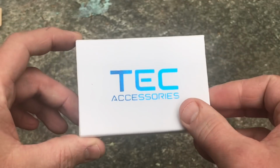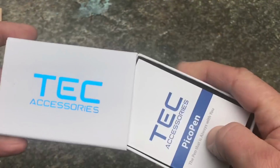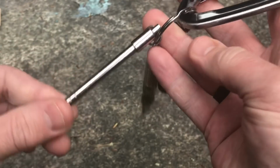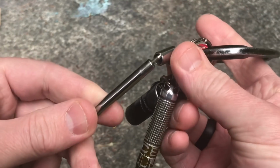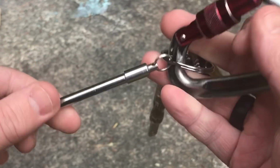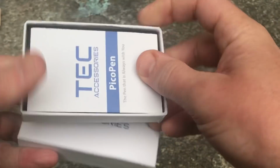This is our next item. It's from TEC or Tech Accessories, and it is the Pico Pen. And this is a little bit interesting because I'm going to put the box away and show you on my actual keychain right here. I've got one of them. I got this from a different outdoors company in a video I did with them years ago, but this goes with me everywhere. It's got a magnetic connection point, so it goes in like that, runs on a tiny little loop there. The one that I have here in the box comes with a little clasp instead of just the loop.